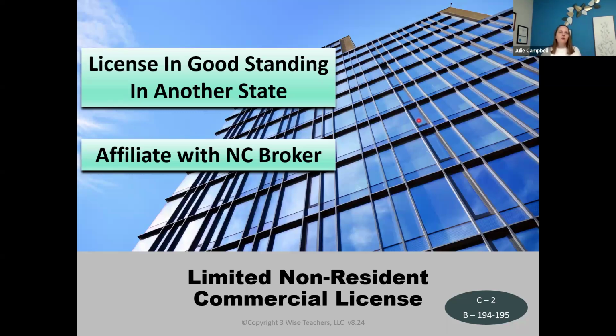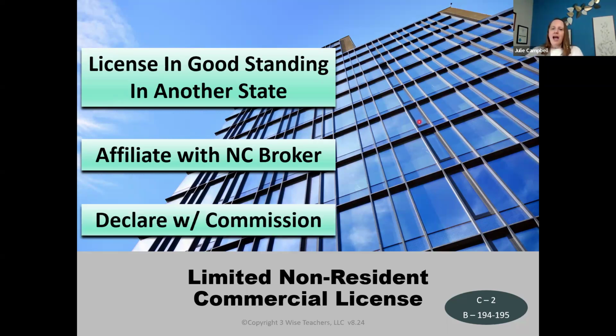When you're on our soil, you're going to do it the North Carolina way. And then, of course, they have to declare or get that permission with the Real Estate Commission. They're not going to be able to hold trust monies. They're not going to be able to have a trust account. So they are limited in what they can do.